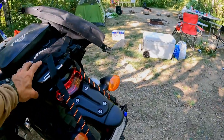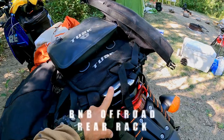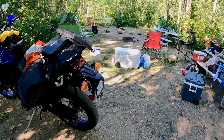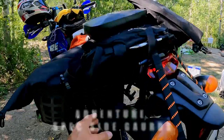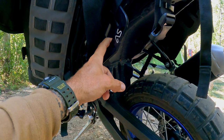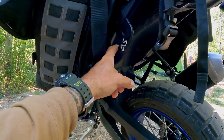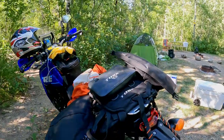And let me see. Oh, I got this really nice polished aluminum rear cargo rack by B&B Offroad. You can see that in my other video, and I'll post a link for that. So another thing I got is these side rack mounts for the bike from Adventure Spec. These were simple to put on. I got them in, and the company that I talked to, they were awesome getting these in on time.